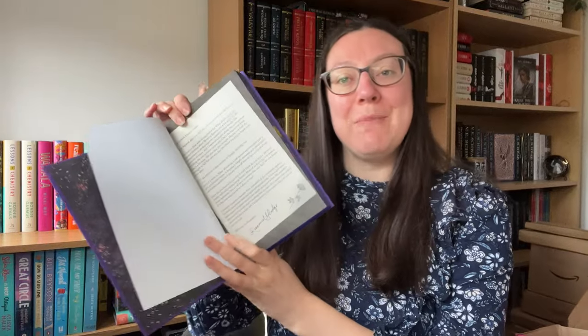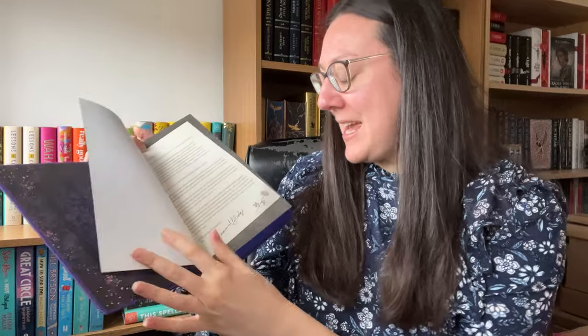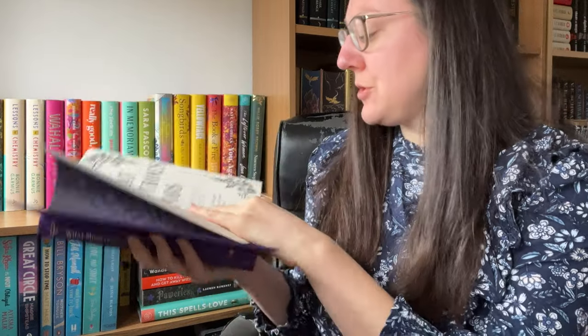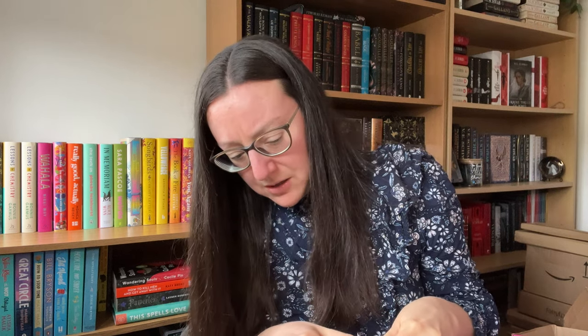So what were we looking at? We'd looked at the hardback. I think we were going to look inside the book next, of course. So we do have a bound-in author letter, which has an author digital signature on the bottom, published by Magpie for the Lot Library, March 2024. And I think there's nothing special in terms of extra bonus content in this one, I don't think.